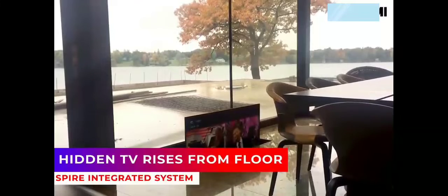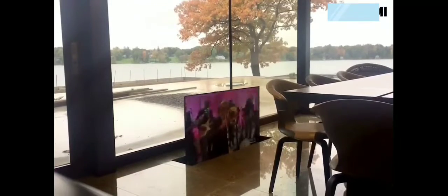Hidden TV rises from the floor. Spire Integrated Systems installed a floor lift to allow hiding the TV inside the room's floor. The unique walkover flap mechanism allows for a smooth transformation from hidden to revealed. This TV floor lift mechanism is by Future Automation.